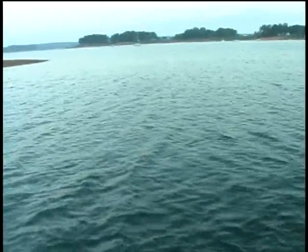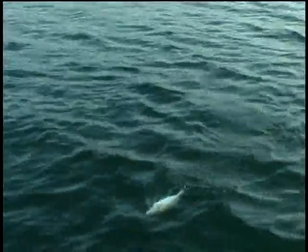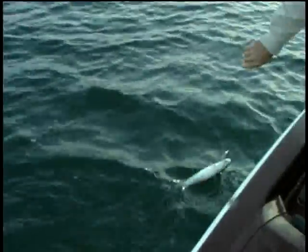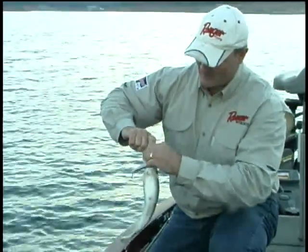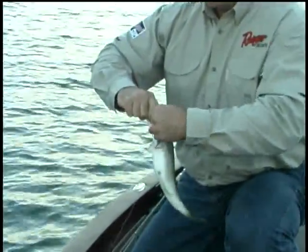All right, another topwater fish. This feels like a spotted bass. Little spotted bass, there he is. They love to go. They're strong. Another little spot. You've got to be very careful with these topwater lures. Those treble hooks will get you in a minute. But we got another nice little spot here.